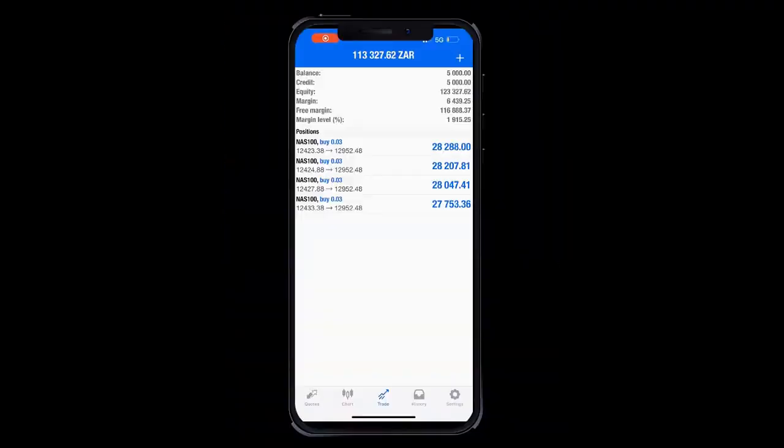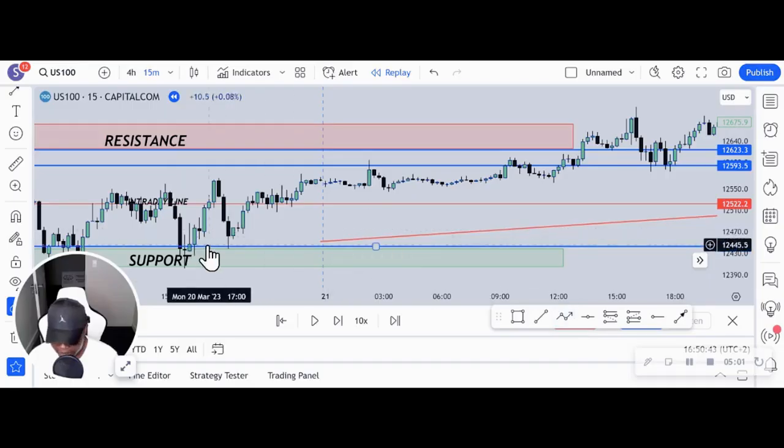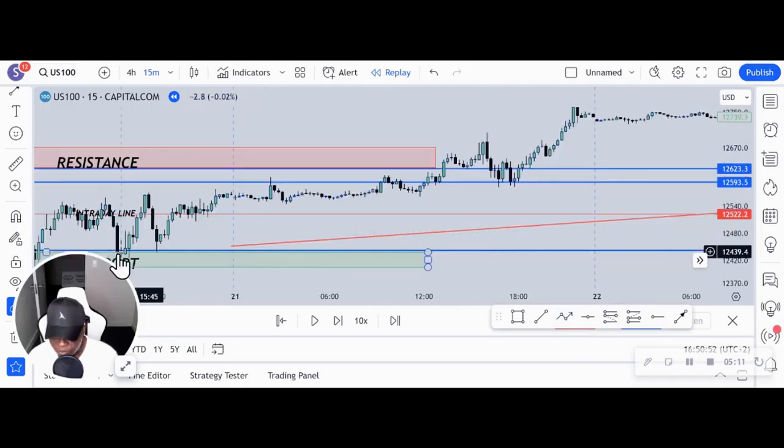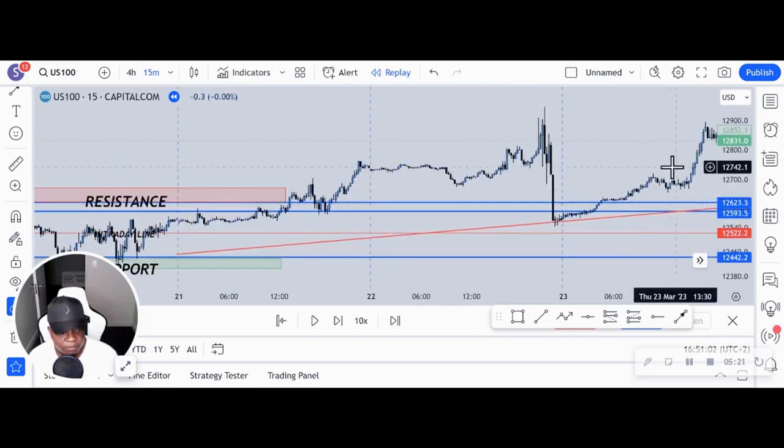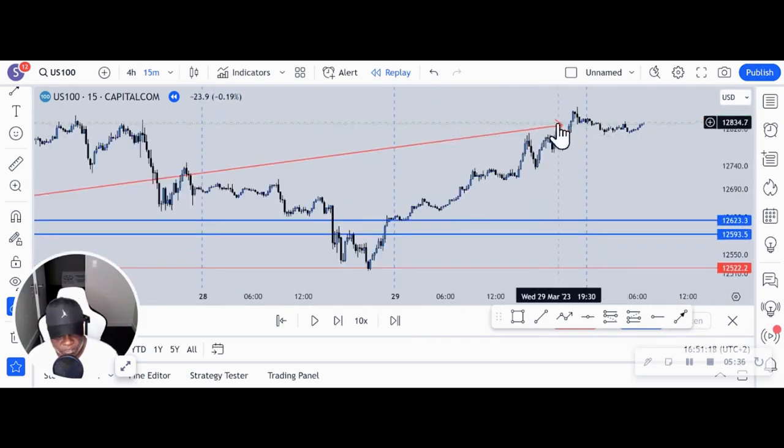After 10 days, I was on 113,000 profit. You can see the screenshot, you can see the proof, guys. You can see this where I entered the market and the market pushed up the next day. So it broke out the resistance level and came back to retest it. Then from there, after retesting it, it just started pushing up, right? So it went up for 10 days. This is where the market was by the time I was making 115,000.